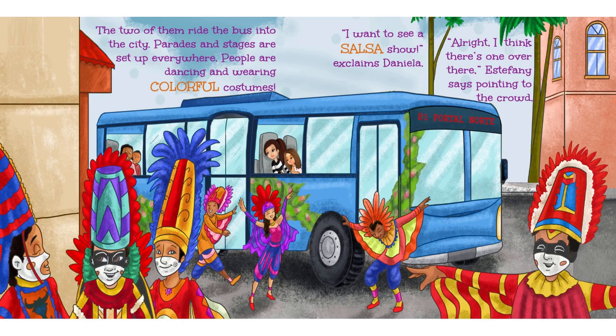The two of them ride the bus into the city. Parades and stages are set up everywhere. People are dancing and wearing colorful costumes. I want to see a salsa show, exclaims Daniela. All right, I think there's one over there, Estefany says, pointing to the crowd.